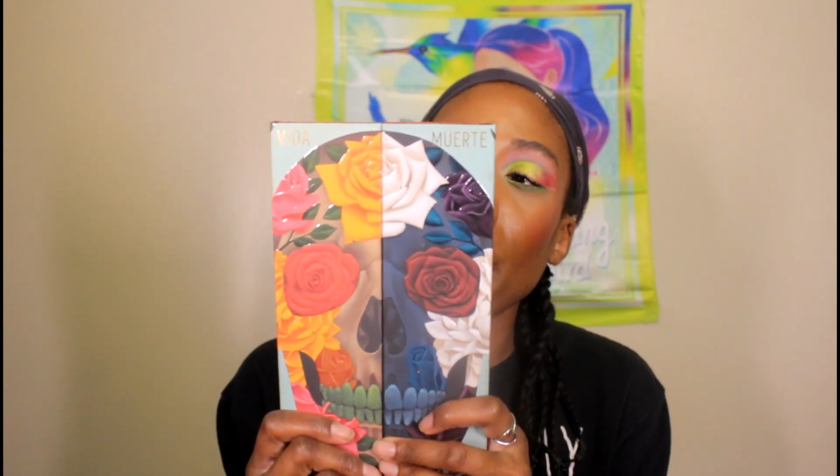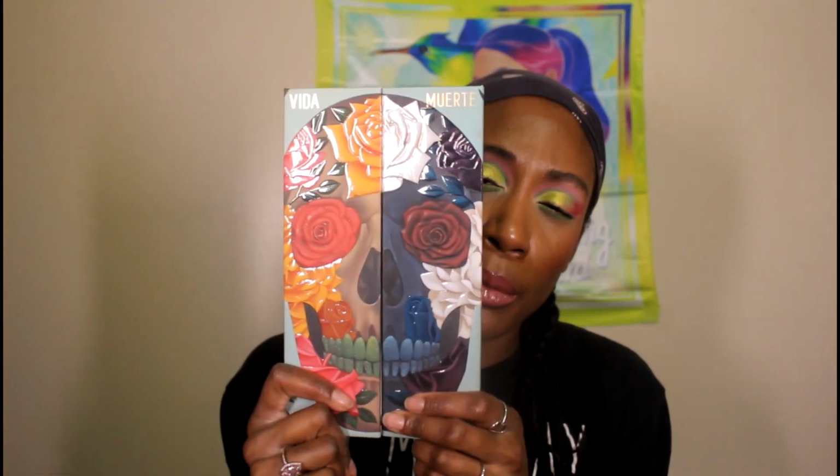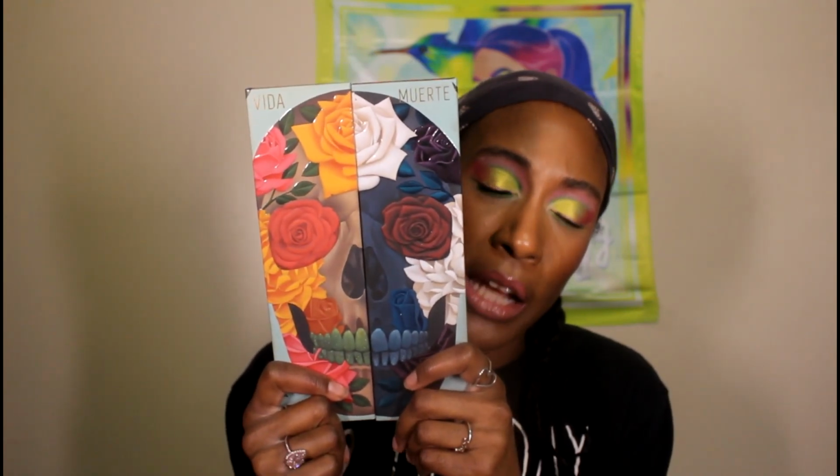They just brought the Morte palette back because everybody begged for Morte for years, but the thing is, when you put them together, it's supposed to make a skull. Now, this is my original one. This isn't my new one, because the original one molds together. When they remade them, obviously, they didn't have the other one to compare to make sure that they fit side by side. So, they just put the magnets in it, and it doesn't fit evenly.